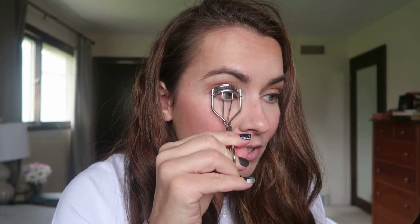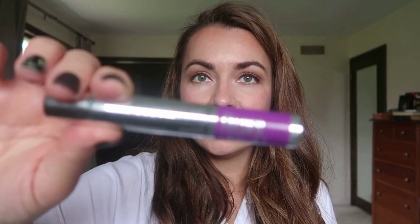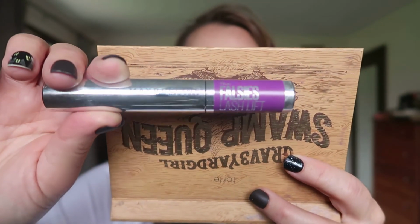Eyelash curler is next. I love my eyelash curler. I have many of them: in my car, at work, in various purses. Never leave home without the eyelash curler. You can tell the difference. They're nice and open. We are going to use the Maybelline Falsies Lash Lift today. Can you see it? You can go like that. There we go. Now you can see it.